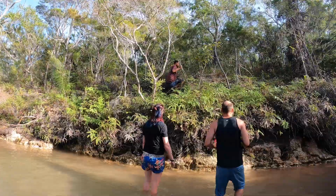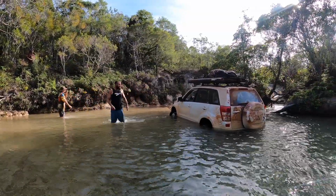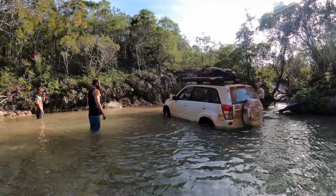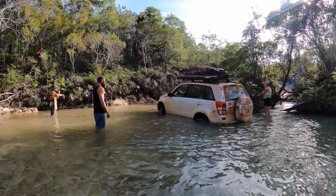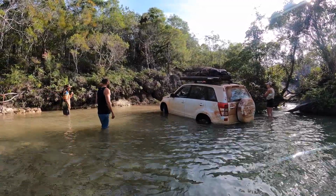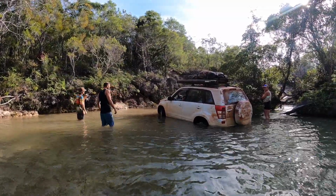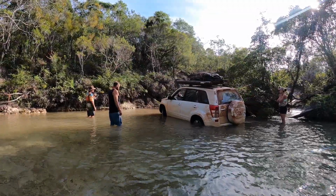Yep. Right. Everyone back up. Stay out. Left, this way. Left. Let's have one person giving instructions. Yeah, that's right. Go left. Go left.